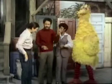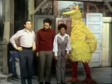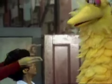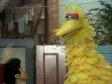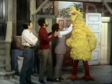Well, let's check out the beaks. Now let's see who has the prettiest beaks. Okay. Well, let's see. Gordon. That's a good beak there. That's a good beak. It's a beak. That's a good beak, but nothing outstanding. But oh, look at that beak. That's a fantastic beak. Big Bird, that is the best beak I've ever seen.